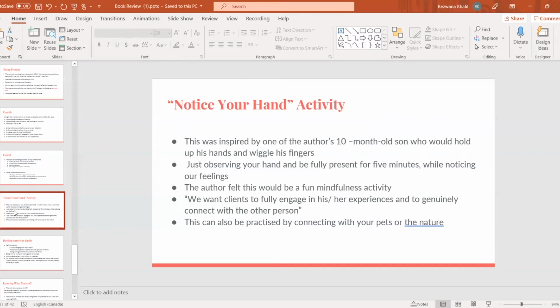However, one of the authors' 10-month-old son would hold up his hands and wiggle his fingers. I guess it was a moment where he just discovered that he has a hand and fingers, and he's just fascinated by his hand. And watching his son made this author realize that this could be a fun mindfulness activity.